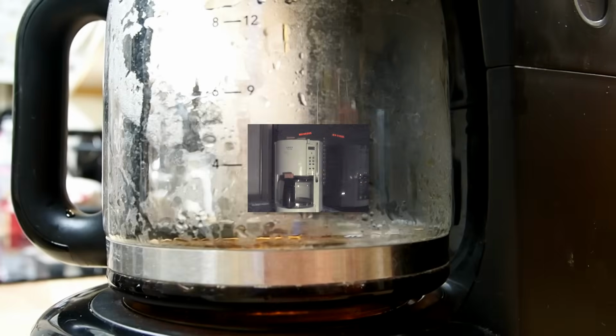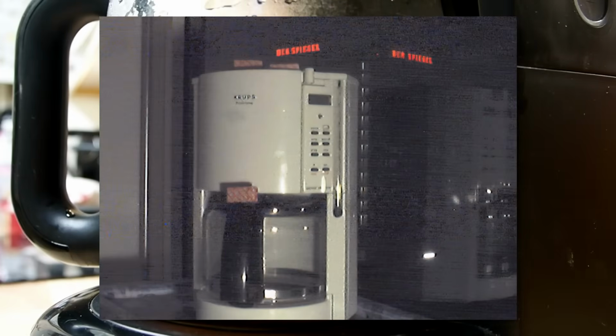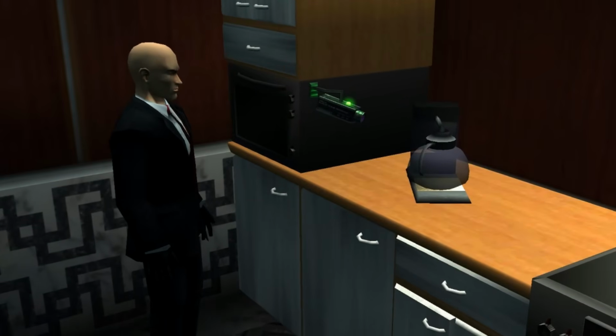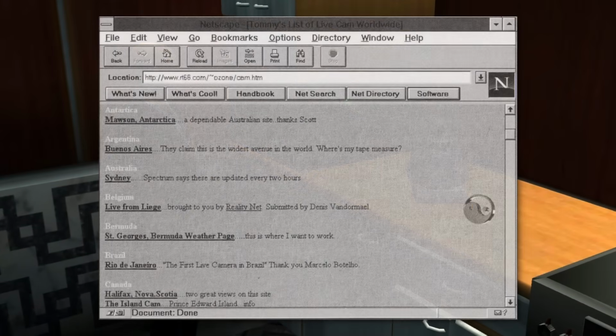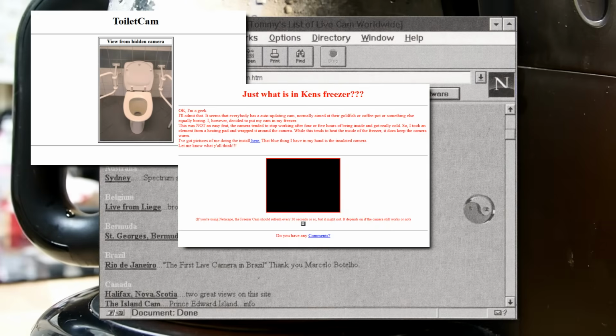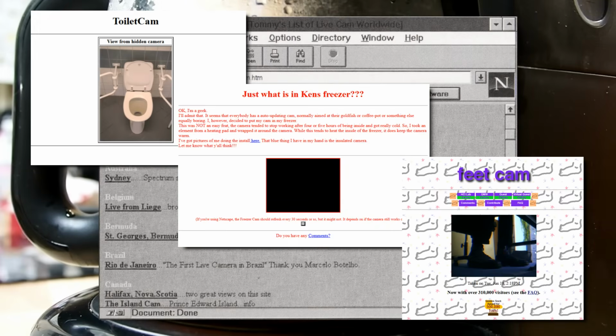During this time, the coffee pot camera continued to pervade culture, even appearing as a reference in Hitman 2's Silent Assassin. Around the world, many other webcams came and went, including Toilet Cam, Ken's Freezer Cam, and Feet Cam. Calm yourself down. Whilst the coffee pot, and indeed the ever-charismatic Quentin, appeared in further news stories, including when the BBC looked back on the first 20 years of the web.